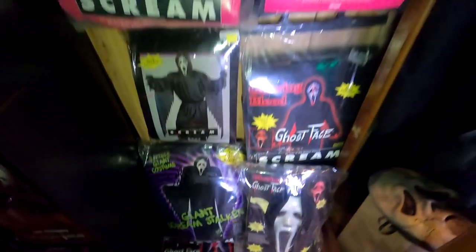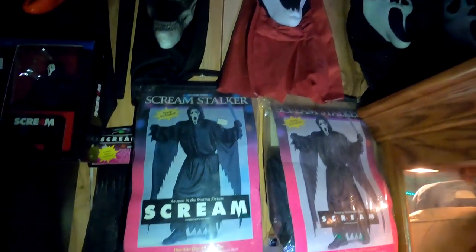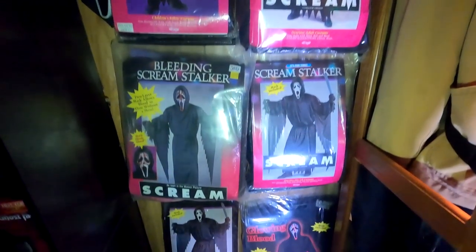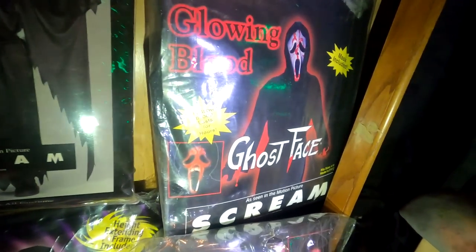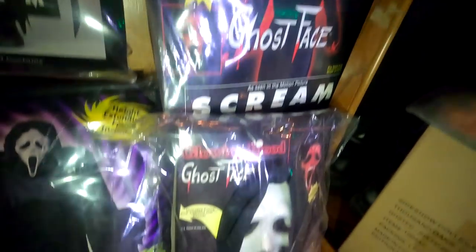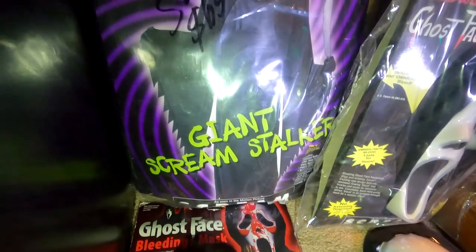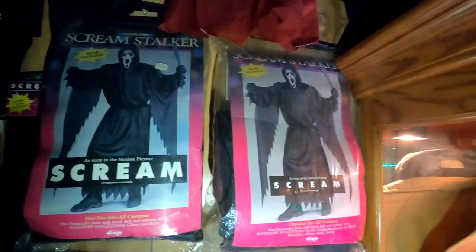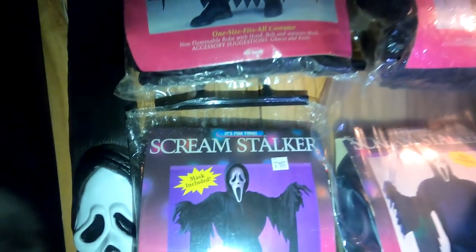But if we pan up, something that is easy to display and looks beautiful are all of these costumes. Check it out, guys. So many different iterations of the Scream Stalker variants. And of course, we've got some rare ones like the Glowing Blood costume, the Glowing Blood mask, and the giant size Scream Stalker. I'll go through these a little bit slower. I'm not going to flip them over so that you can see what masks are on them. But they do have various different masks.